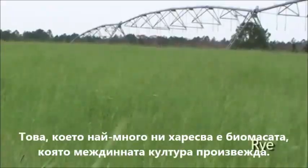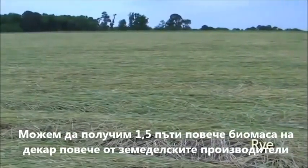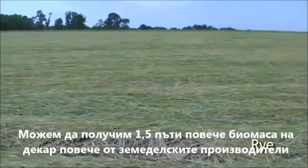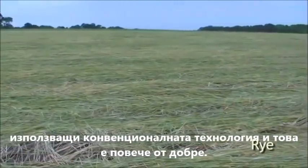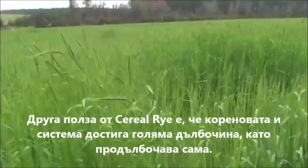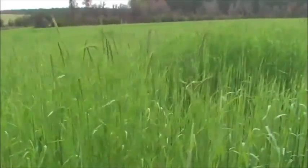But the thing that we like the most about it is the biomass that it produces. We can get as much as 6 tons of biomass per acre. A lot of our farmers like to say the more the better. But another good thing about rye is it has the most extensive root system. It acts as a plow itself.